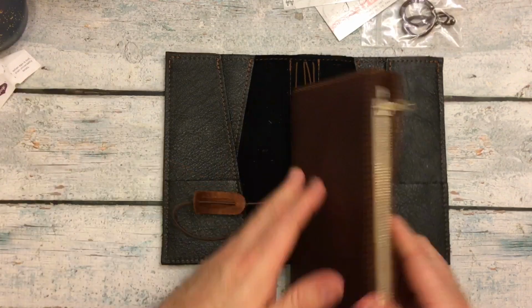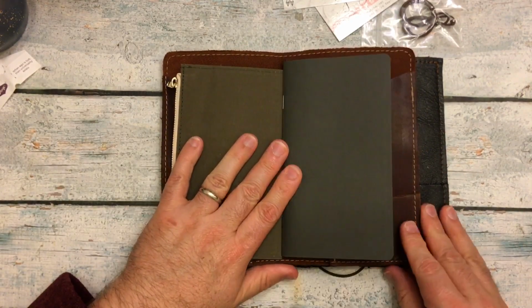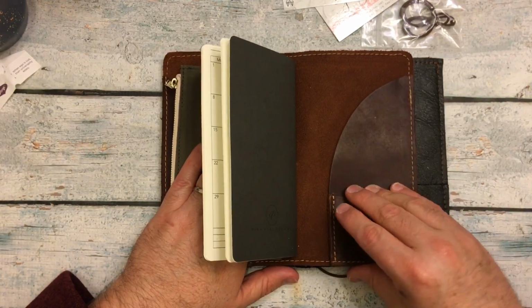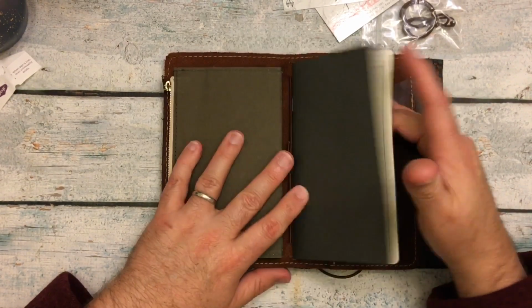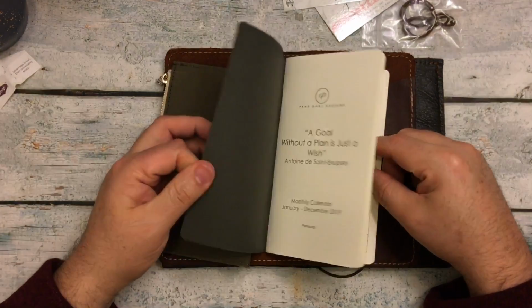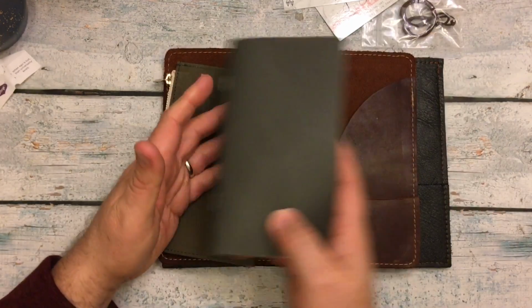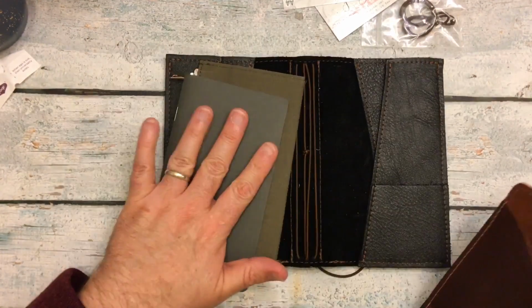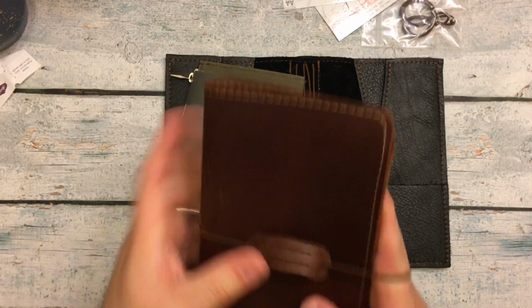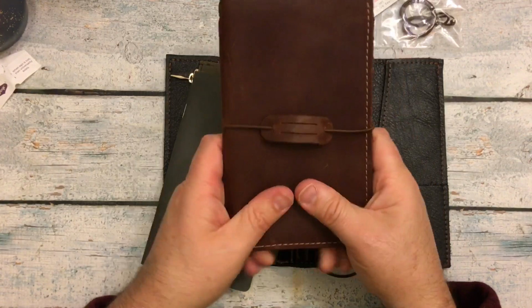Now, let me pop out a couple of things. Since it's the same size as this, this is a Rowena with the old pocket design, because they actually don't make the Rowena anymore. And it is a single elastic. And then here's like a monthly calendar. I haven't done anything in that. And a zipper pouch. So, yeah, this is what we're going to give to someone.